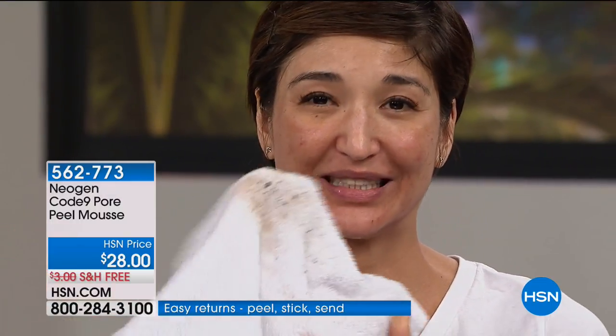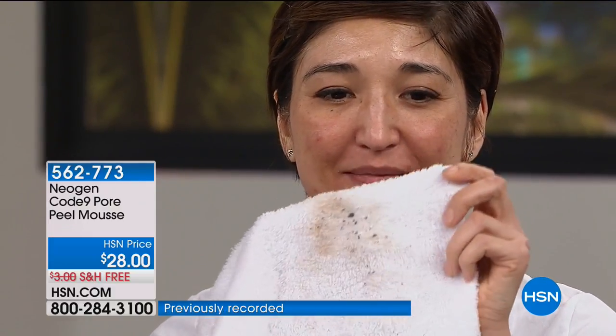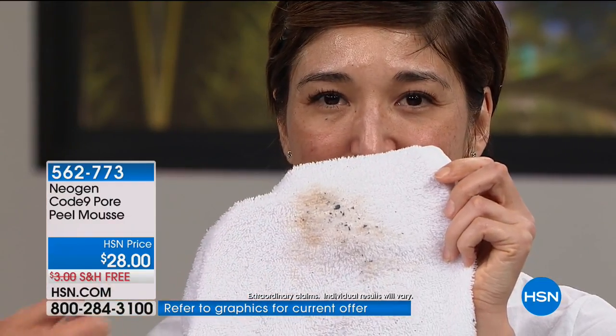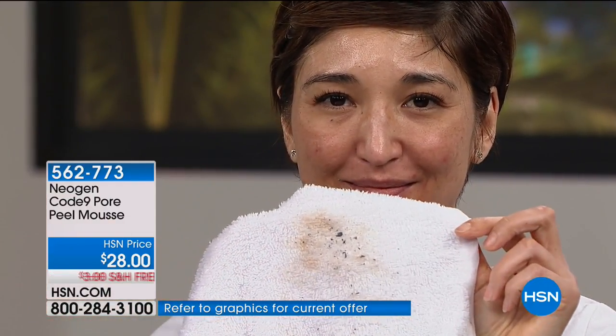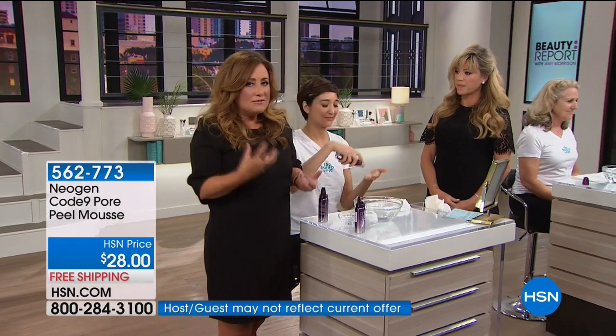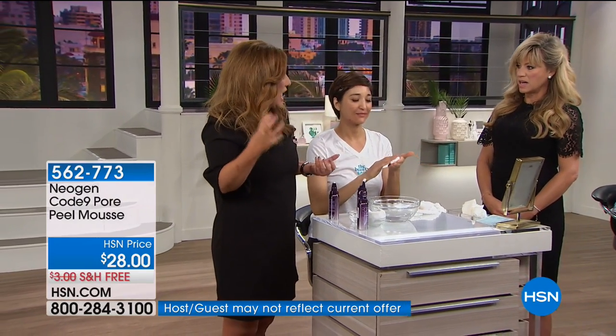So look, turn it around. If you can imagine a gentle way that in a minute you literally just remove that without scarring the skin, without pinching and squeezing. That's the first rule of thumb: never do that to your skin. Your mom told you that. And this is just lifting it all out, giving you a glass-like, beautiful complexion every single time.